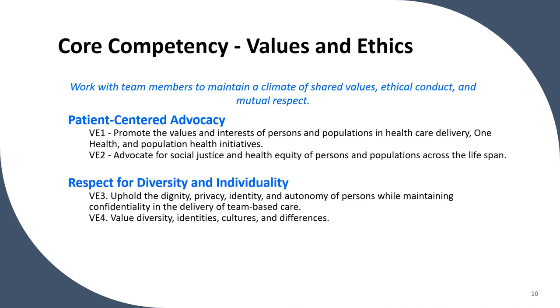The first one is patient-centered advocacy. You'll learn to prioritize the interests and values of patients and communities. This is all about advocating for social justice and ensuring health equity. You're going to be the voice for those who need it most, ensuring everyone has equal access to quality healthcare. Next up is respect for diversity and individuality. This specific area teaches you to appreciate and respect each person's unique identity and background. You'll focus on maintaining individuals' dignity and privacy while embracing the richness that diverse perspectives bring to healthcare.